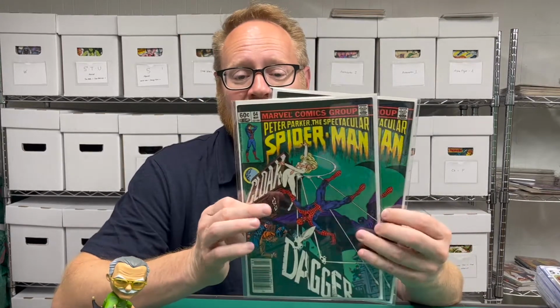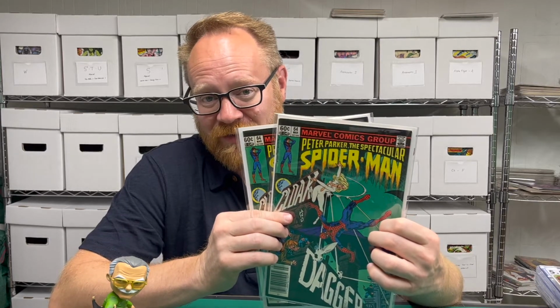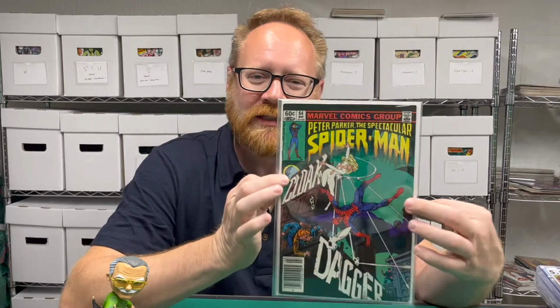All right, number 2 on the list is a cheat: 2 copies of this. This is Peter Parker, the Spectacular Spider-Man, number 64. This is the first appearance of 2 characters, Cloak and Dagger. They're always together. The reason this is a cheat is you can get a really good copy of this for 200 bucks, or you can get 2 pretty darn good copies for about $100 each. You decide. I would say if you can get a really high grade copy for 200, go for it, because this comic, in my opinion, is incredibly underpriced.